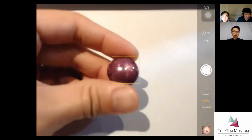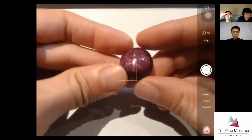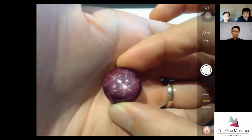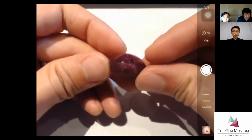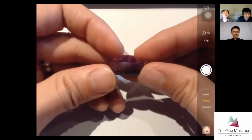The first one you can see, I think it's a 74 carat star ruby from India. Yeah, 74. It's big. It's a really nice size, very big size, with a nice, pretty, okay, I wouldn't say a very high dome, average dome. So when you look at star sapphires, you can look at the dome.